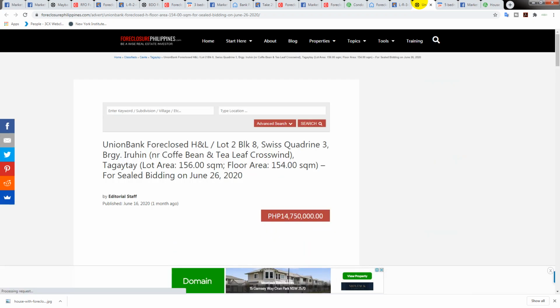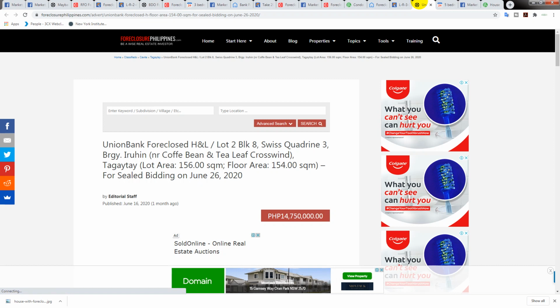Okay, I think it's this one. Yep, this is the one. And this is, again, Crosswinds. And it says it's Swiss Quadrine 3. And it does have a house on it. It's lot area 156 square meters, floor area 154, and the price is way too high.